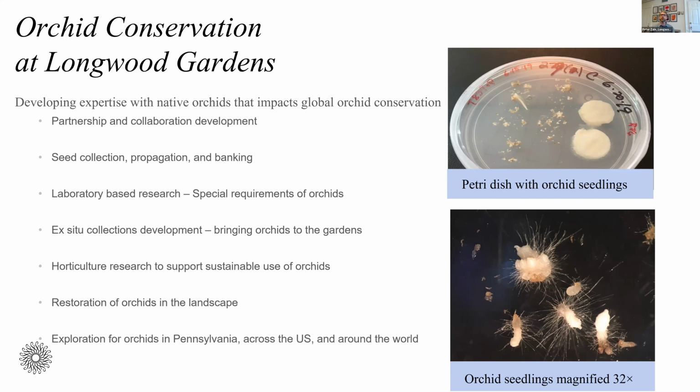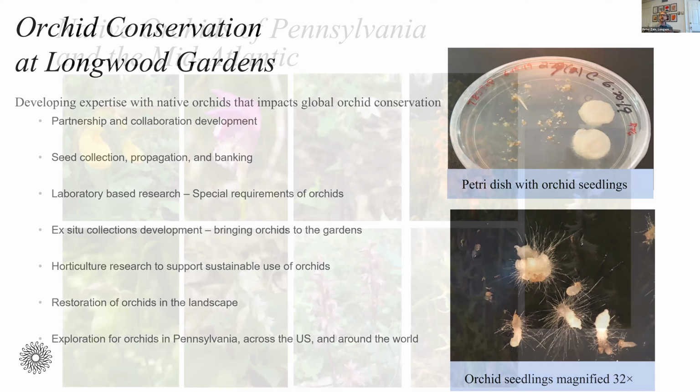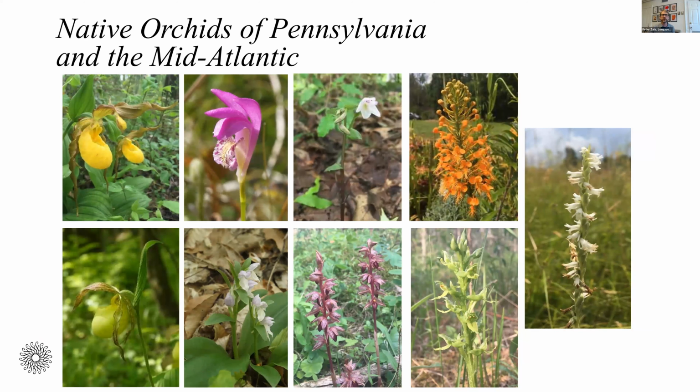But all of this is rooted in exploration in Pennsylvania. And we do a lot of field work right here in Chester County and really throughout the state and the Mid-Atlantic looking for orchids, because we really have this incredible diversity of orchids in Pennsylvania.